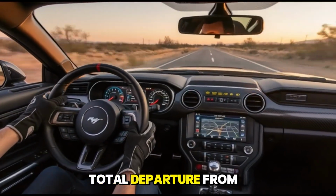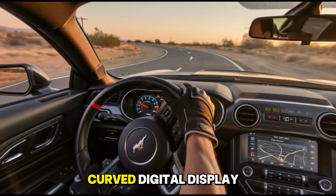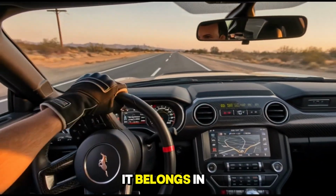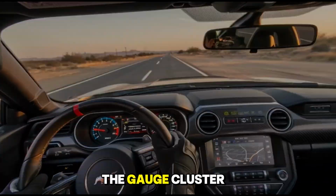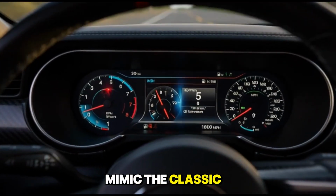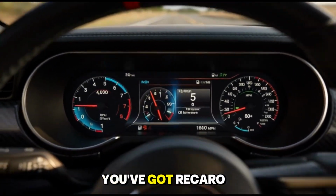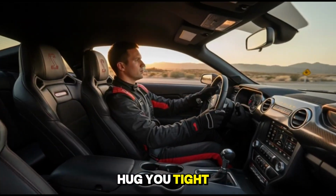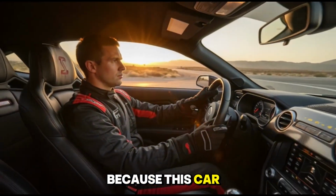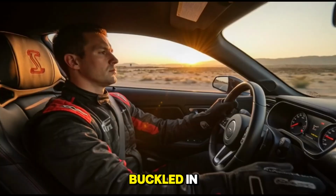Inside, it's a total departure from the old-school Shelby. You're greeted by a massive curved digital display that looks like it belongs in a jet fighter. The gauge cluster is fully customizable. You can even set it to mimic the classic 90s Fox body gauges if you're feeling nostalgic. You've got Recaro bucket seats that hug you tight, which is good, because this car generates enough G-forces to slide you right into the passenger seat if you aren't buckled in.